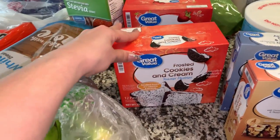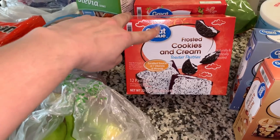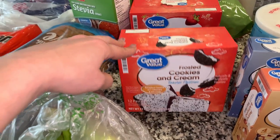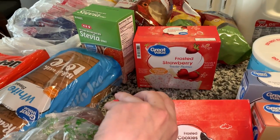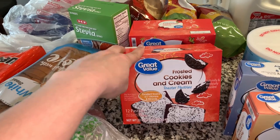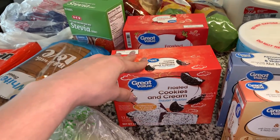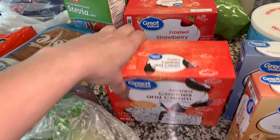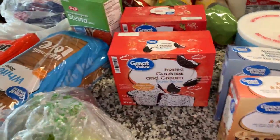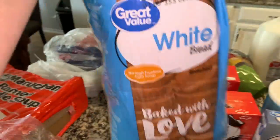Moving on to another boxed product, Great Value Pop-Tarts. This is actually a great value, because you get 12 Pop-Tarts for $1.50. You get this big box for $1.50, and they taste just as good as the Pop-Tarts. Now this box would be close to $3 if you got the actual Pop-Tarts brand. So you're paying half getting the Great Value brand, and my kids love it. My daughter loves the cookies and cream one, and my oldest likes the frosted strawberry one. And then moving on to the bread, this was only 88 cents. Great Value bread was only 88 cents.